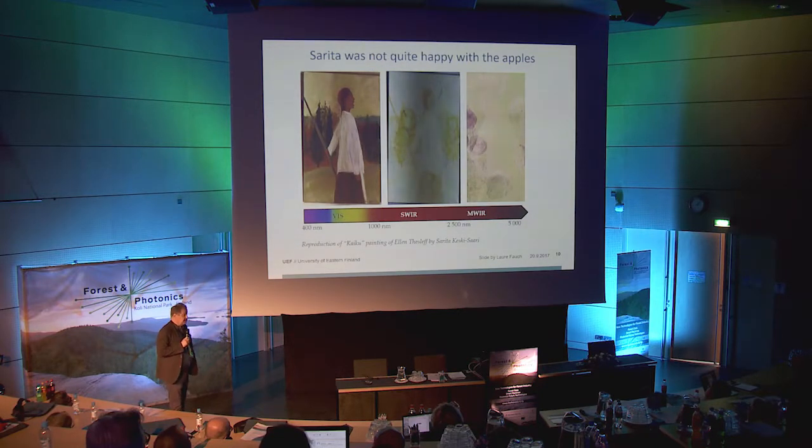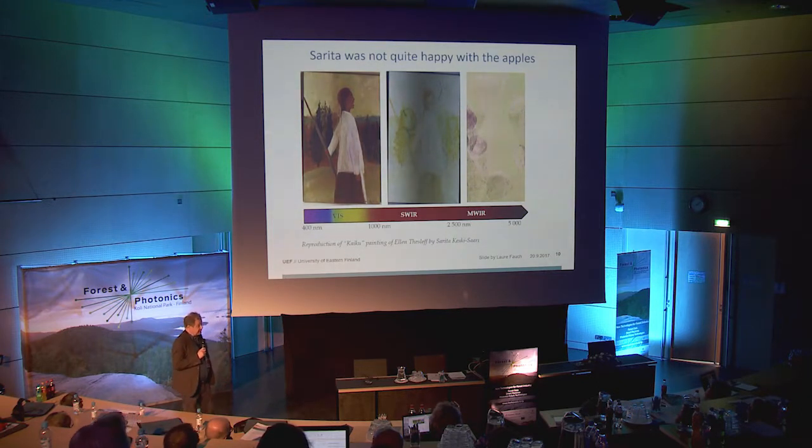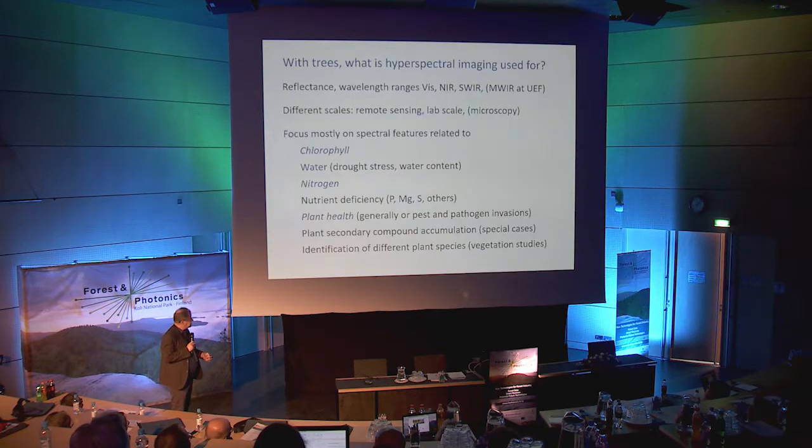Of course, a classic example is to look at paintings, and Sarita, another postdoc in our group, was not happy with the apples and painted this Ellen Teslev's copy of Kaiku over there. But when we put the painting over there, we can look at the underlying images.